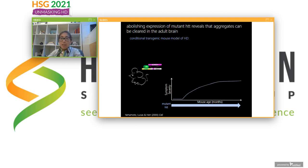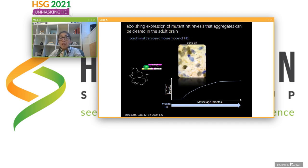When I was with Rene Hen and Jose Lucas, we were inspired by the pioneering work by Gillian Bates, who showed that expression of mutant huntingtin in a mouse was sufficient to drive symptoms. So, like the many that followed her, we also created a mouse model to try to understand the interaction between expression of mutant huntingtin and symptomatic onset. And like many, what we saw was under gene-on conditions where mutant huntingtin is expressed, at some point the mouse would become sick and show motoric symptoms. On a neuropathological level, they also showed the aggregated mutant huntingtin protein abnormally accumulating throughout the cell.